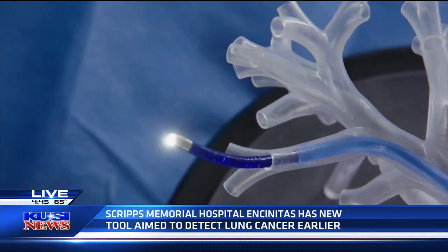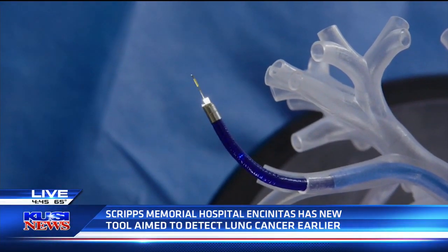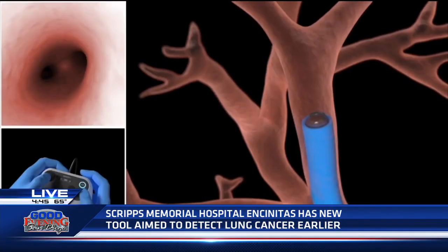Okay, I've got to ask too, because I'm wondering if maybe I'm the only one thinking this, but of course right now we know that COVID-19 has such an impact on our lungs. I know that this is for lung cancer, but is this going to be something that we could potentially see being used in this pandemic as we start to wonder what those long-term effects are going to be on people's lungs who are diagnosed with the virus?